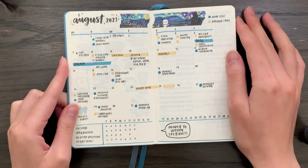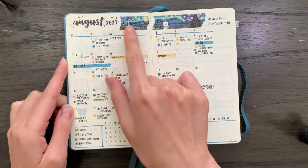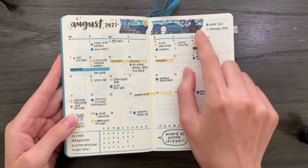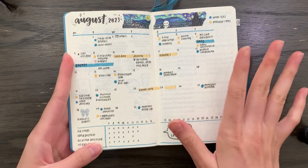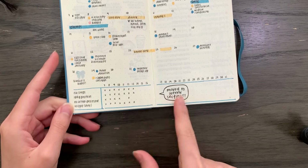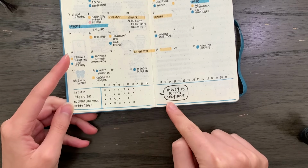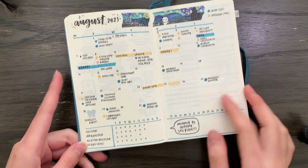And then this is my monthly spread in the pocket bullet journal. I used the Ode to Van Gogh washi tape from my shop, and it is so beautiful. And to color code, I used blue for work and then yellow for personal. And as you can see, it was a pretty packed month. At the bottom, I wanted to do kind of like a tracker, but a third of the way through, I decided to move it to the weekly section instead of tracking it on the monthly section. So that's why I stopped tracking.